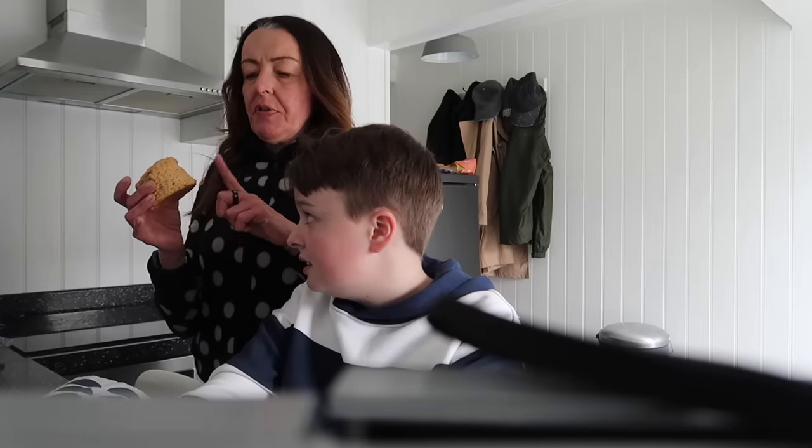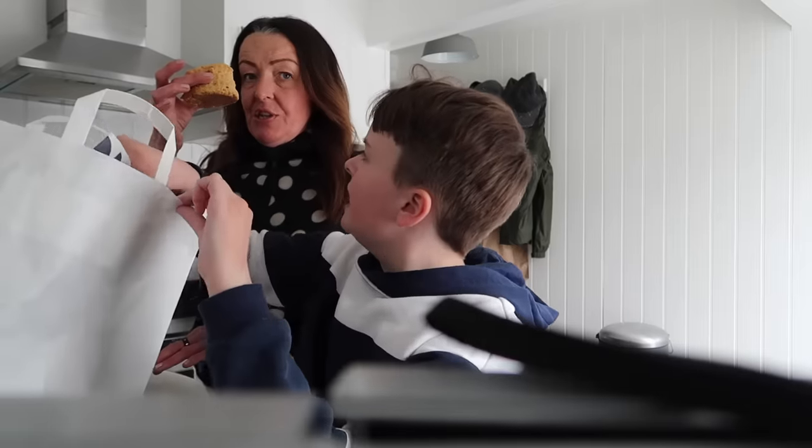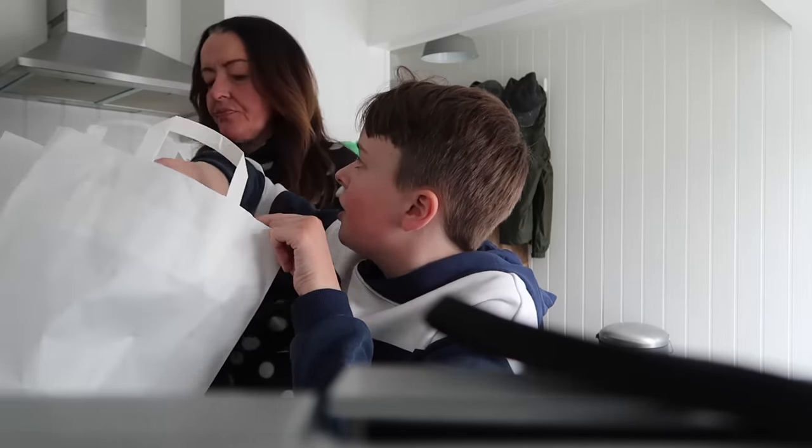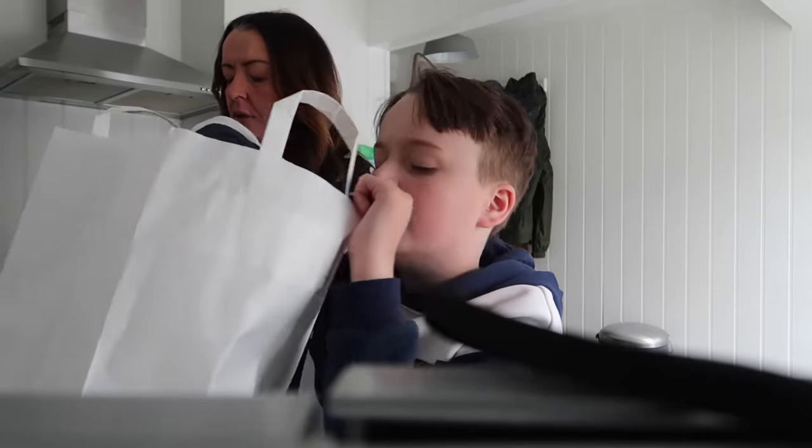I did try one of their cheese scones a couple of days ago, and they're just so good. A scone is quite an English thing. I don't know how you do it.